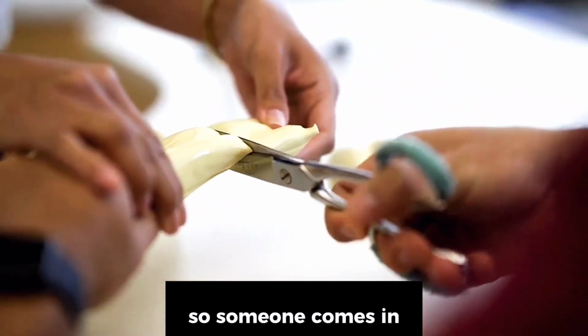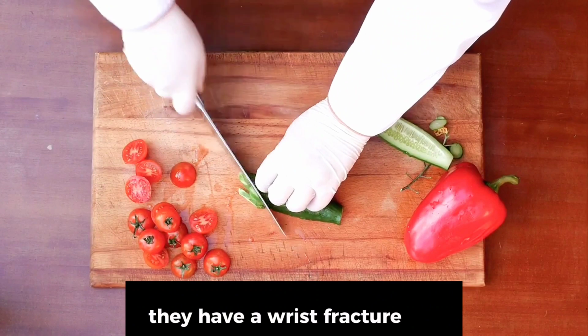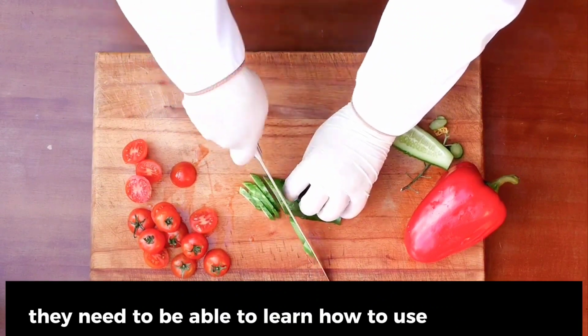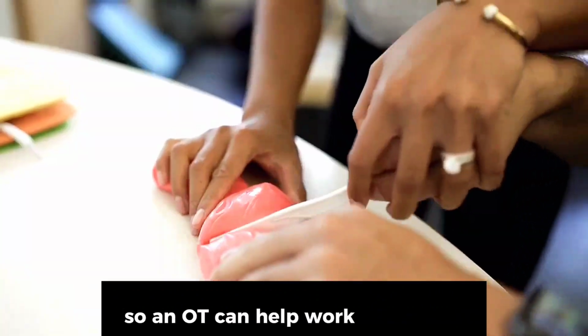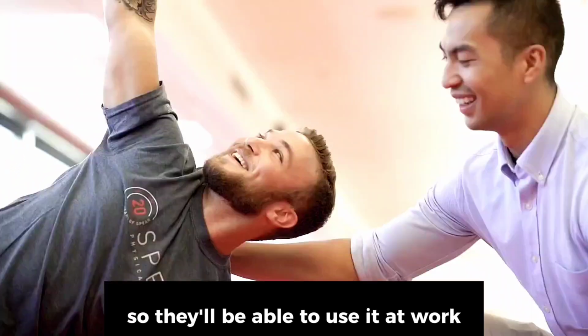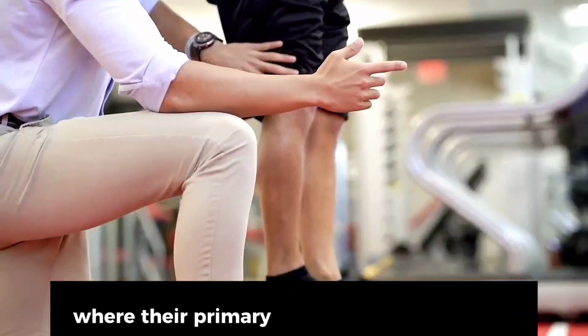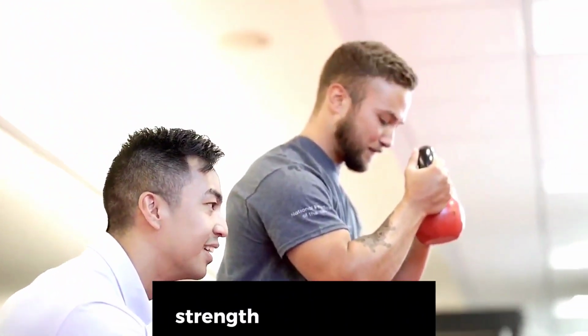So if someone comes in, maybe their occupation is they're a chef, they have a wrist fracture, they need to be able to learn how to use a knife again. So an OT can help work with them and how to maybe adapt the knife so they'll be able to use it at work. Whereas PT has a little bit more of a biomechanical approach where their primary focus is range of motion, strength, and endurance.